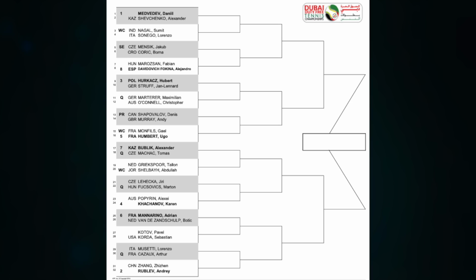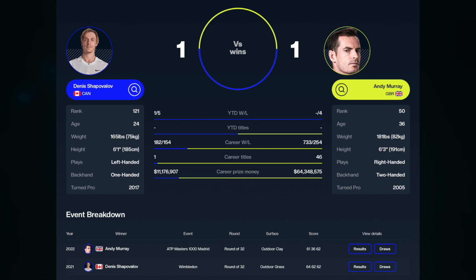We have Shelby Abdullah, who's a next gen wild card as well. And Tomas Machac, who's having maybe the year of his life, I would say as well. So a lot of good players here in this draw. One match to watch, maybe the first round, at least if you're a little bit nostalgic. It's the Shapovalov-Murray match. Two guys who are desperately looking for form.